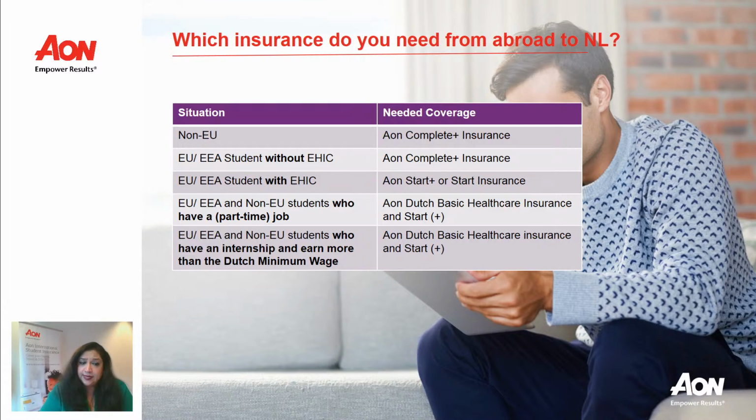For EU and EEA students without a European health insurance card, also the Complete Plus insurance, and for EU and EEA students with an EHIC card, those students can take out the additional coverage we have. However, I will focus this presentation on the Complete Plus insurance for non-EU students, and if there are any EU or EEA students in this presentation, I will focus on them if they don't have an EHIC card.